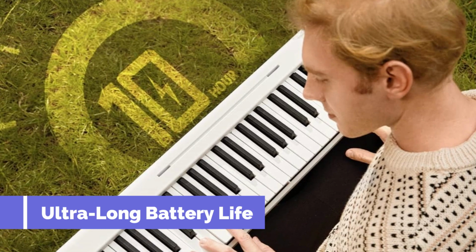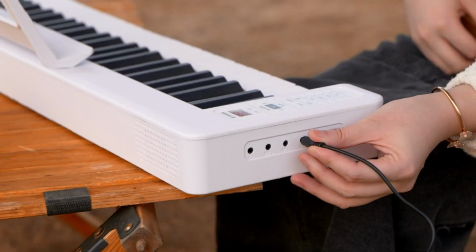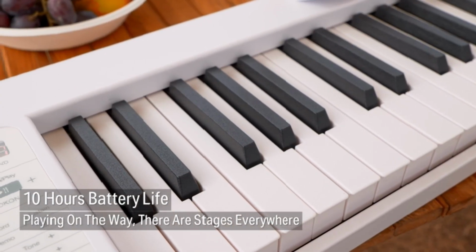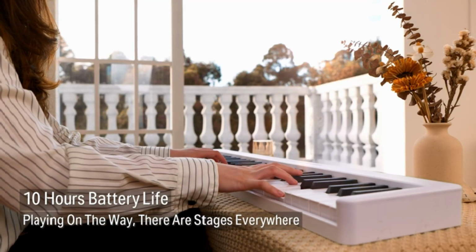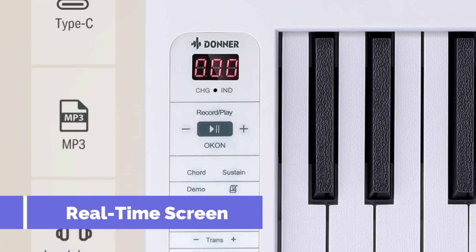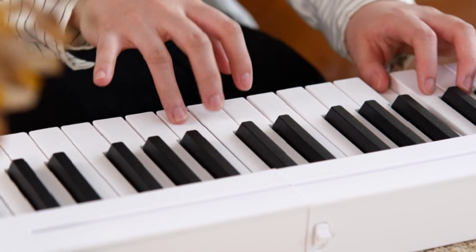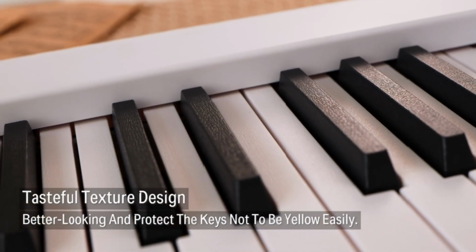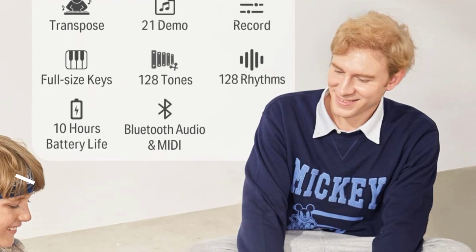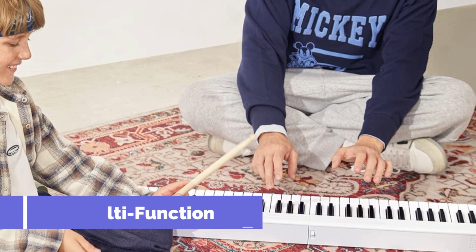With 128 tones, 21 demo songs, and 128 rhythm styles, the DP06 invites exploration, inspiring creativity in every note. The DP06's dual Bluetooth mode adds another layer of versatility, allowing it to function as a player with Bluetooth audio and seamlessly connect with smart apps for MIDI signals. In essence, the Donner DP06 is not just a portable piano, it's an invitation to carry your stage wherever you go, combining compact design with superior performance for a musical journey full of possibilities.